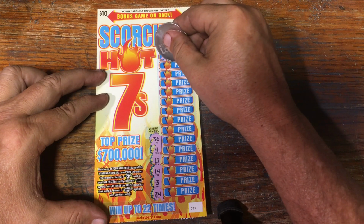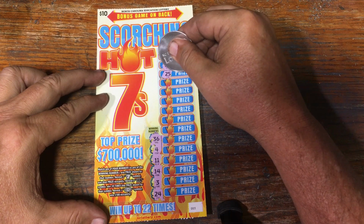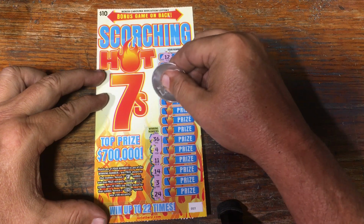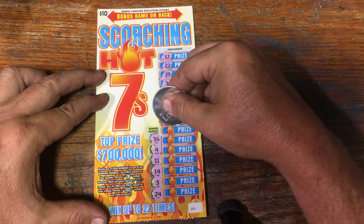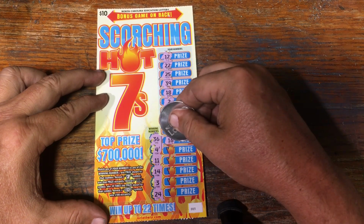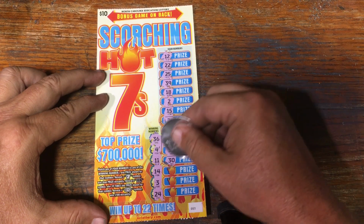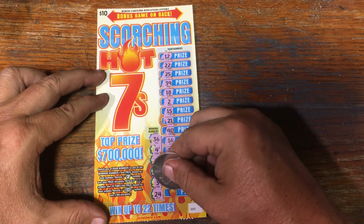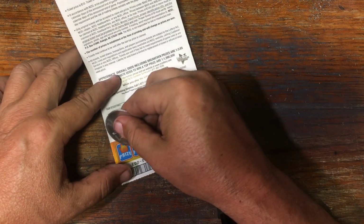No pesky 12. No 22. No 25. No 39. No 18. No 2. No 15. Both of those were one offs. 21's a nope. No 40. No 16. No 32. No 30. No 9. No 20. And no 35. Can we find a win symbol on the back?